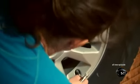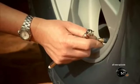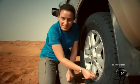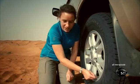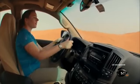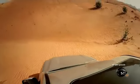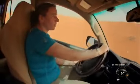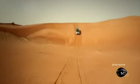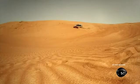If I didn't deflate the tires like this, there'd be a really very high chance of getting stuck. There's a bit more of an adrenaline rush driving in the desert than in the mountains. It's fast and it's furious. Going over the dune now, going over a dune edge, and it's just a question of letting the car drive. There's no point in touching the brakes, because if you do that, you just end up weighing in and you can end up in all sorts of trouble very quickly.